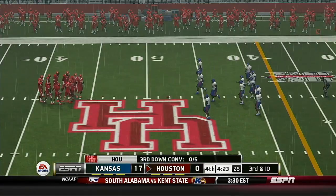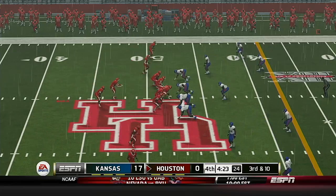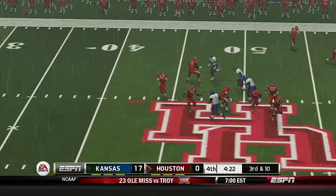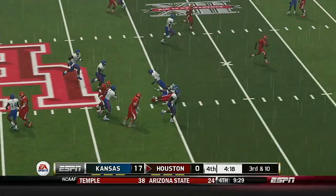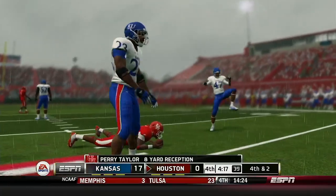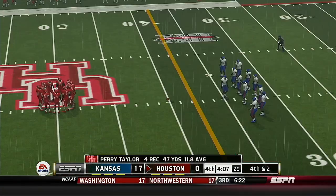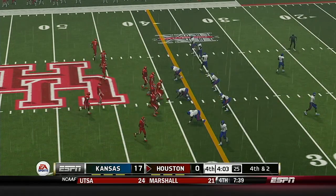Third down. Quick throw, and he's got the halfback again. And he's taken down right around the 40. That's a gain of 8 on the play. That'll make it fourth and 2. It's fourth down, and they're going to try to go for it.